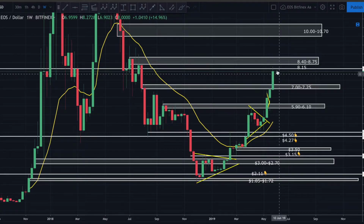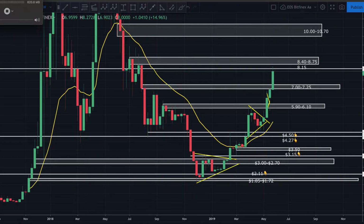Yeah, we'll have to wait and see how it plays out. This does have the potential, in my opinion. I know Block 1's been buying up a lot of RAM.